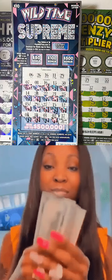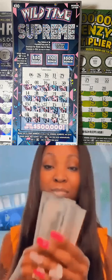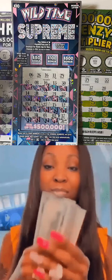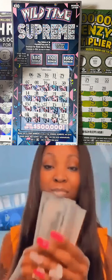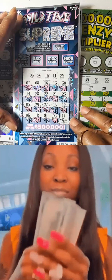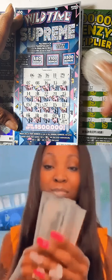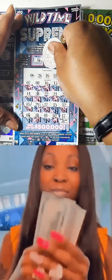The object of this game is to match your numbers to the winning numbers. And if you find a W, you can win 50, 100, or 500 in the number portion. If you find a star, you can win that amount automatically. And a 10 times, you can win 10 times that amount. We're also hoping for some big old giant zeros under that number 16. So I'm going to go ahead and scratch off the bonus boxes first and see if we have a bonus to go along with that.